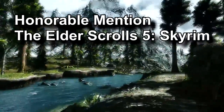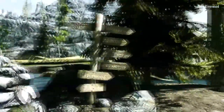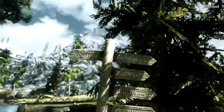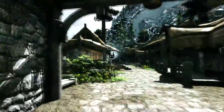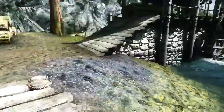The Elder Scrolls V Skyrim receives honorable mention in the competition. The reason for its honorable mention instead of full inclusion is that it is only able to look as good as it does with a plethora of mods installed. But once these mods are installed, the textures, anti-aliasing, and overall graphical fidelity improves to the extent that vanilla Skyrim and modded Skyrim look like they are games in different generations.